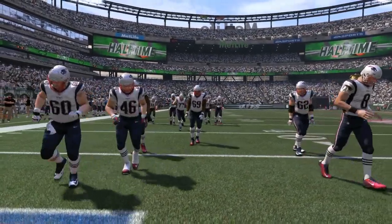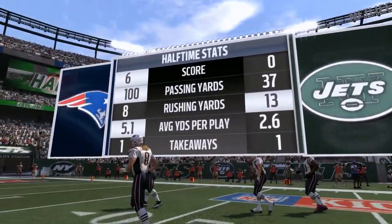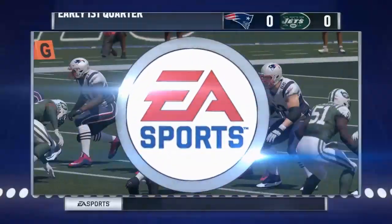Both teams have had their moments so far today, and that's why we have a tight game on our hands. We'll have to see if either side can take control in the second half. All right, let's roll those moving pictures.